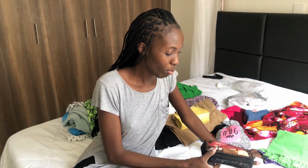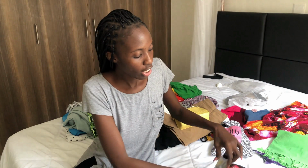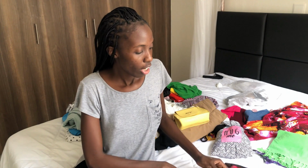Only thing remaining is my makeup. So I put all my things in here. They fit my foundation. This is where I put my skincare stuff. They are all in here. My moisturizer, my toner, makeup brushes are in here. Cotton pads, eyeshadow set from Huda Beauty.